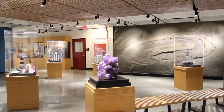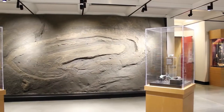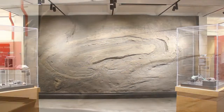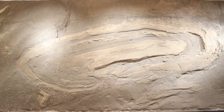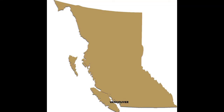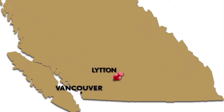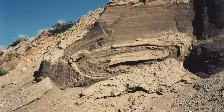This strange sedimentary structure, known as the JellyRoll, is not, as the name suggests, a tasty dessert, but rather a local geological feature so unusual that in the 1980s the BC government provided funds to make a life-size impression. The original structure, or what's left of it, is located along the wall of a small sand pit just south of Lytton, BC. The outcrop is on the east side of the Fraser Canyon Highway and can be seen from the road when traveling north.